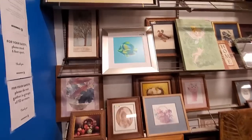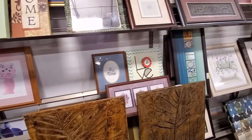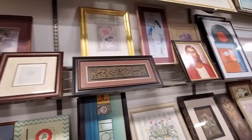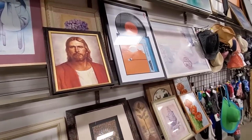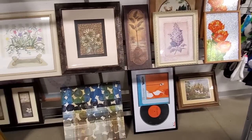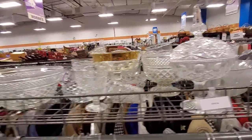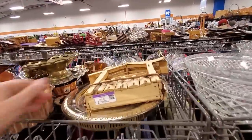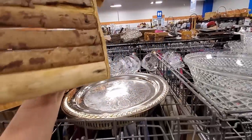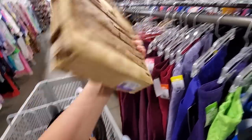I was pleasantly surprised to see this Goodwill had their art displayed like my local Savers. I really love shopping the art when it's laid out like this. Just for me, it makes it so much easier to decide which items are really going to pull me in. Okay, what could I do with that? I don't know.